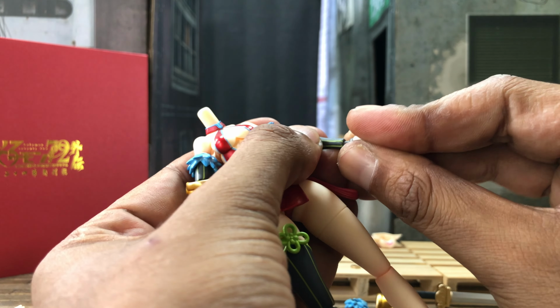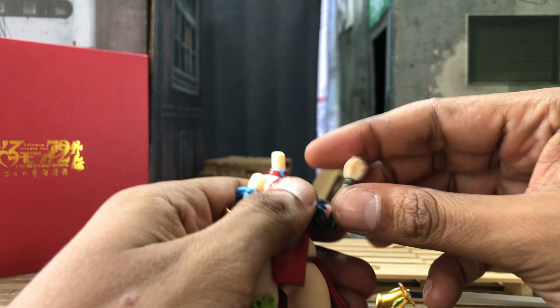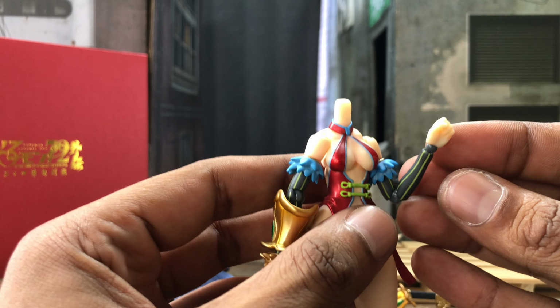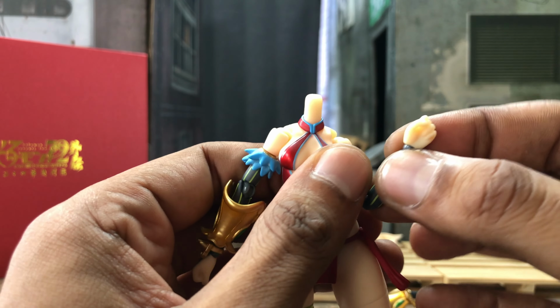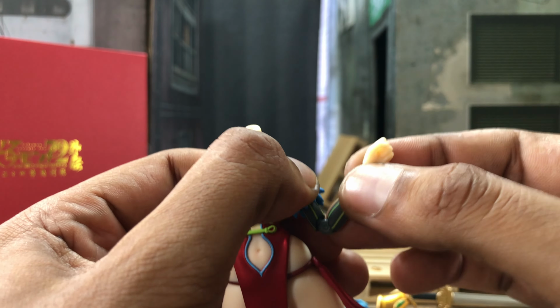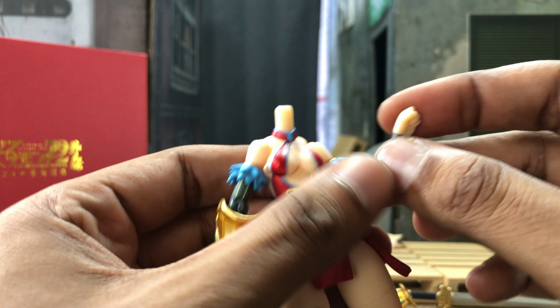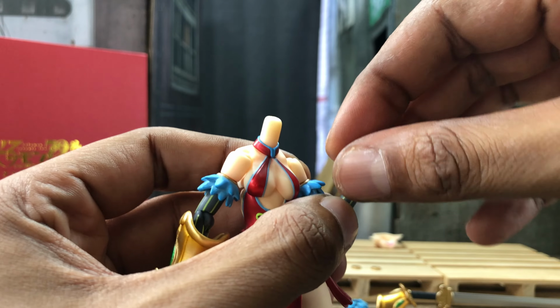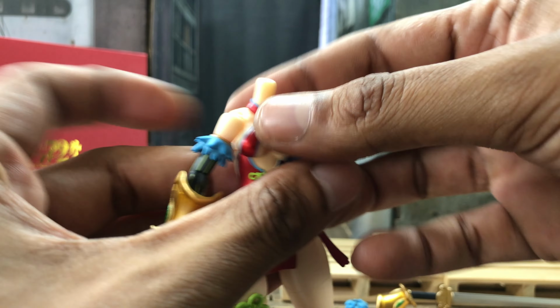Now, without the gauntlet, better range. Not all the way, but that's good. And of course, because it is a ball hinge, you do get some swivel there. Now, ball hinge for the wrist, that gets you swivel. And of course, a hinge.